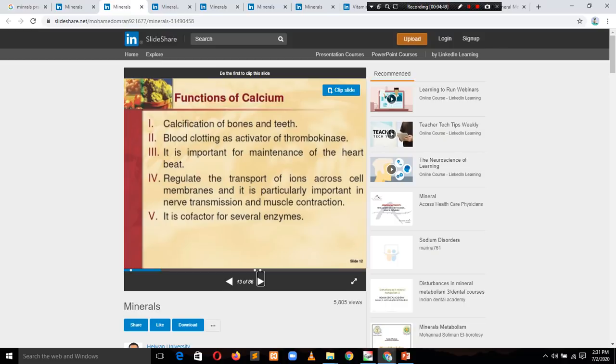Functions of calcium. Calcification of bones and teeth. Blood clotting and activator of thrombokinase. It is important for the maintenance of the heartbeat, regulates the transport of ions across cell membranes, and is important in nerve transmission and muscle contraction. It is a cofactor for several enzymes.